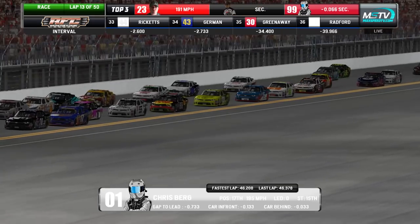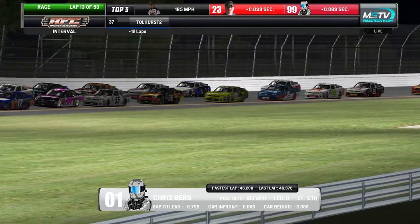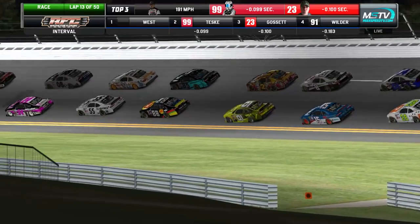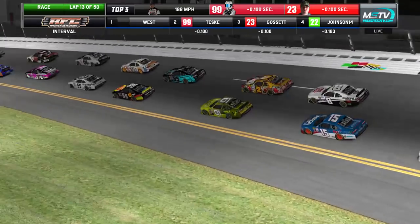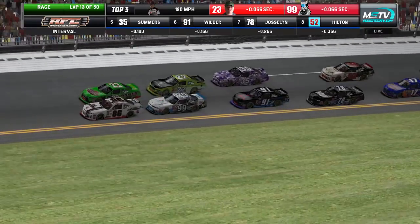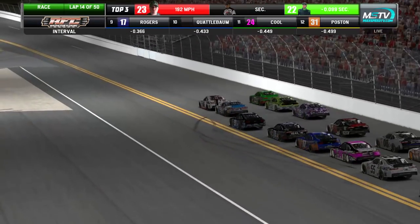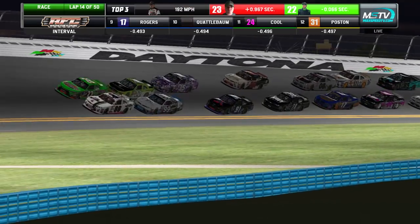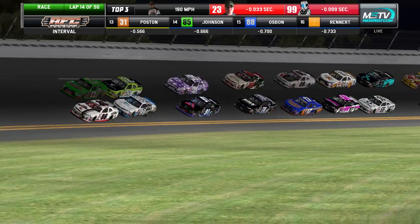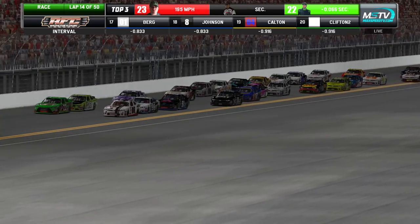Chris Berg in the 01 machine started 15th, currently 18th, is on that inside line right behind the 88 of KD Osmond. That inside line and the outside line have been swapping the lead position between the front 2 cars lap after lap. Right now, Jerry West has been out front for 7 laps, the 23 of Tommy Gossett out front for 5 laps. So some very close and respectable racing here. A lot of give and take being given.